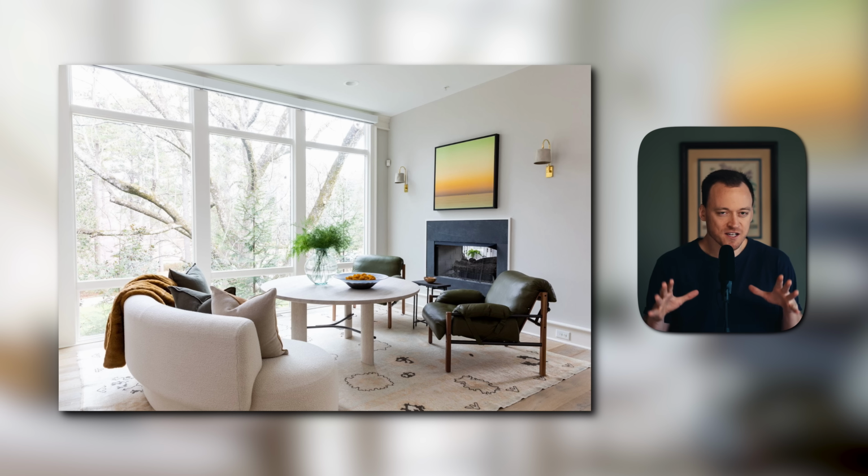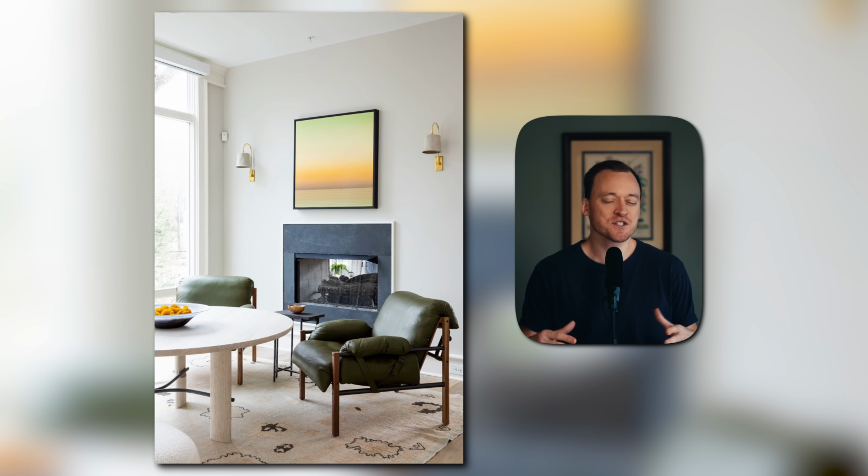The furniture creates a central focal point around the coffee table, but there are still clear pathways behind the seating. Nothing feels cramped, but nothing feels overly loose either. And the slight angles in the seating soften the layout and invite you to move throughout the space.